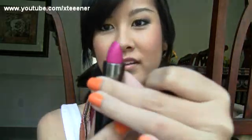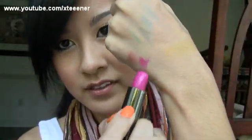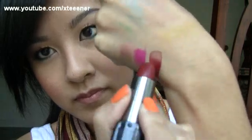But the other two lipsticks are different. They are more of a cream finish. This one is in number 36, which is a really, really bright, intense fuchsia color, which I think is really fun. As you can tell, the pigmentation is intense and it just really pops out at you. And then this last one, which is a really gorgeous red color, number 44. And that's that color. You can definitely wear it more sheerly or really build up the pigmentation, which is great.